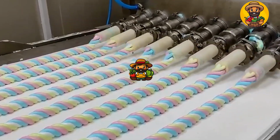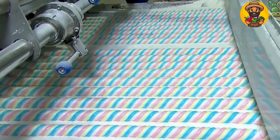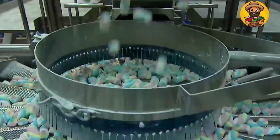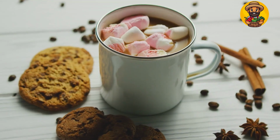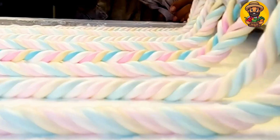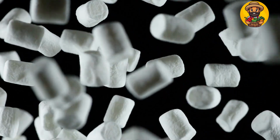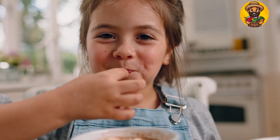Have you ever wanted to know the secret to making a ton of your favorite fluffy treats? Join me as I explore the enchanting realm of marshmallow production, where innovative technology combines with delightful imagination. The story is told by marshmallows, those fluffy, sugary clouds that everyone loves to munch on.